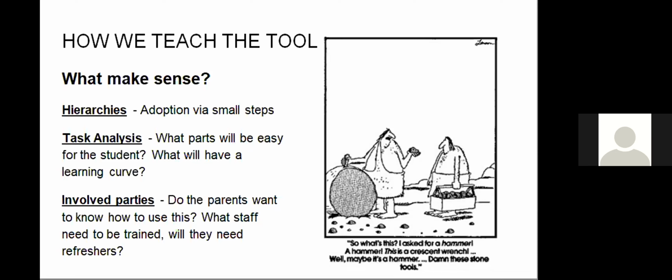And then involved parties, we need to make sure parents, teachers, therapists know how to use this. And I'm going to bring up the other very important group. I know we don't always have time to train the paraprofessionals. We need them to know where we are in the hierarchy, maybe give some agency to the paraprofessionals of saying, hey, they've mastered this step. I feel they're ready to move on to the next one. It's not something you have to be a rocket scientist to progress on. So I think it's very much somewhere that paraprofessionals can be great advocates for the students, as well as helping them to generalize in those areas.